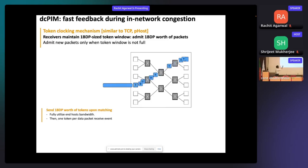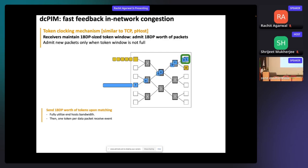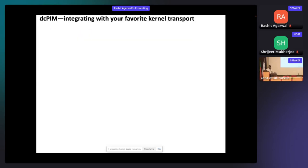When I match with you, I will send you these tokens. You can send me one data packet for every token. And if there is some congestion in the network, for example, this scenario, then I will be able to send you only a few tokens because I'm not receiving data from you. And as I receive more data, I will start generating more tokens for you. Right? This is a very standard token clocking mechanism. And this allows us to give very fast feedback to the sender that you can use in your congestion control protocol.